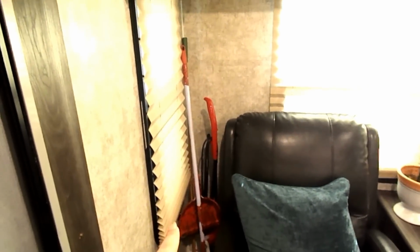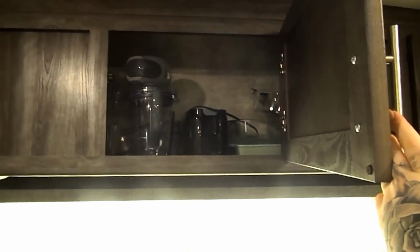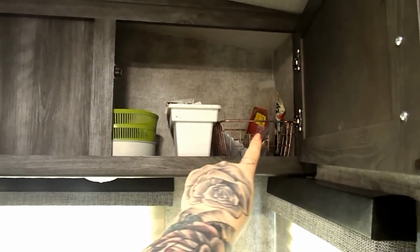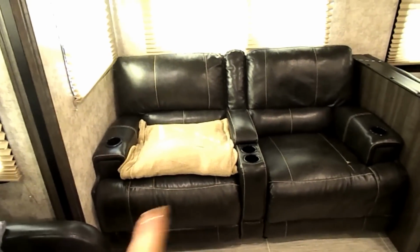I wish sometimes that we had a place to put this, but we just honestly don't because we take it out so much. Up here is some storage, and I'll open them all for you. We have the crock pot and rice cooker with some grocery bags up there. And then in this one we keep casserole dishes, a blender and a toaster. And here we have a salad spinner, all of our medicine, some dog bones, just miscellaneous things go in there. Over here is another love seat recliner.